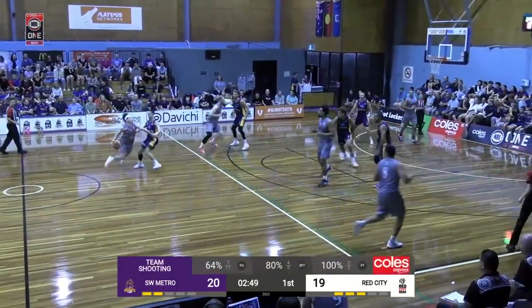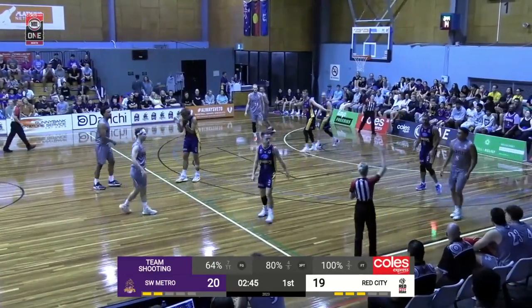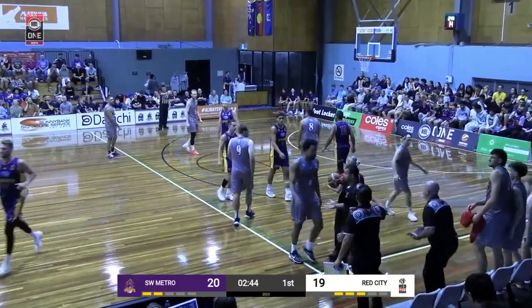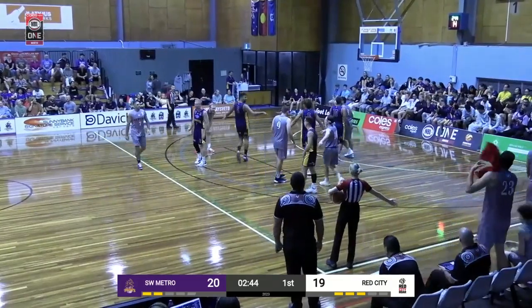Yeah, Larkins on that last one. That's a terrific way for youngsters to come off a pin down. At pace, curling off, and obviously he's got the confidence to shoot it because he's put in the work. But still looks comfortable in his shot though.